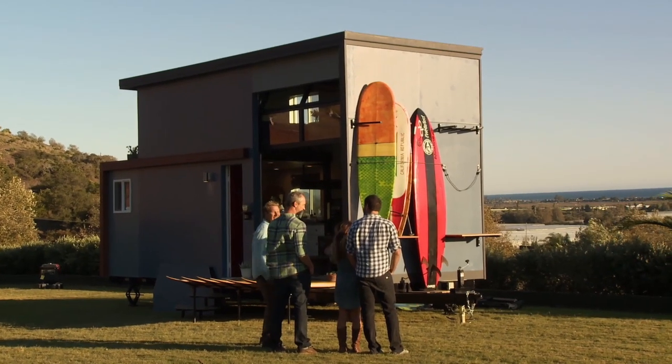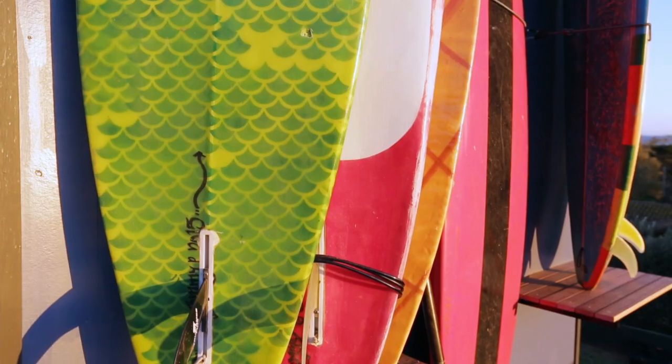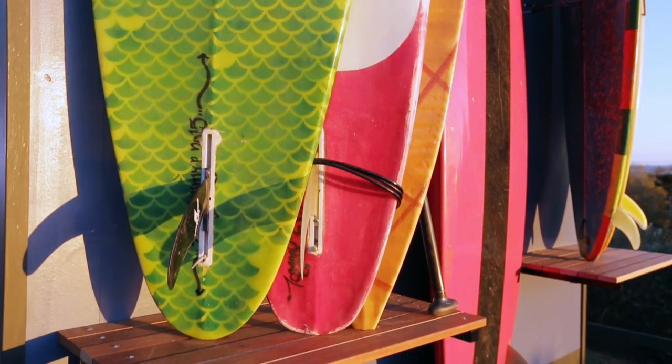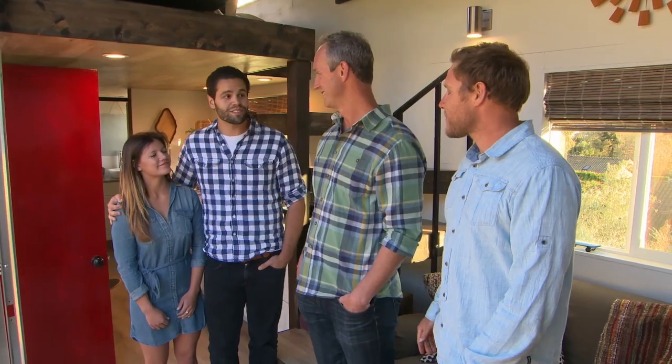All right, well then I've done my job. We're all happy here. Yeah, and we've got one more little thing we have to do, but you look pretty cool. Can we go inside? Let's go inside. Okay. I don't worry about the surfboard storage anymore. The surfboards have a home. They have a nice place where they can be displayed a little bit, and they can, you know, get stored away. Thank you guys. Thank you so much.